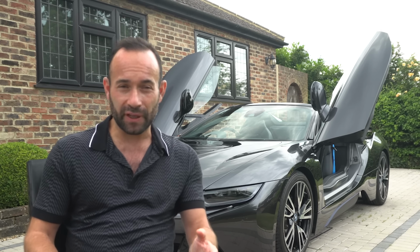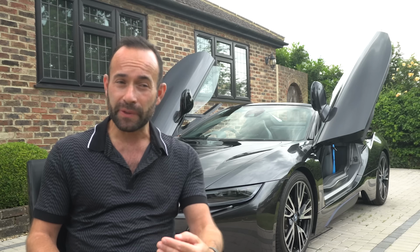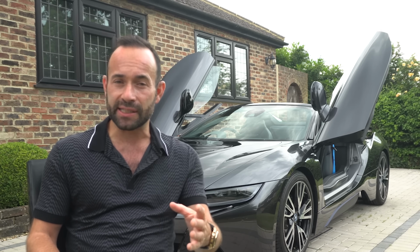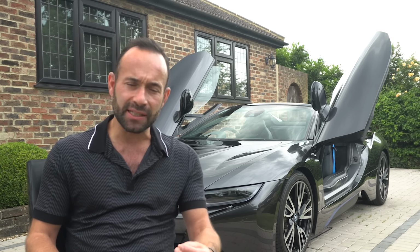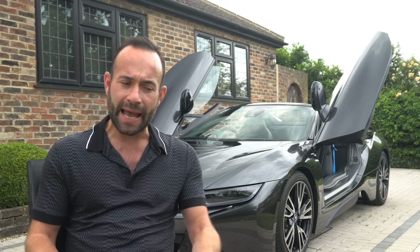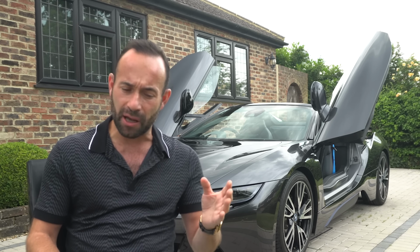It's a little bit wafty. It feels very sporty, especially when you put it into sport mode. The acceleration feels really nice and changes the dynamic of the car. But the handling doesn't feel like a sports car, and I still want to hear a nice engine behind me.